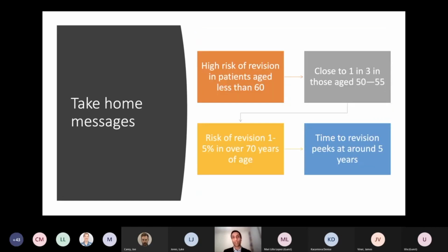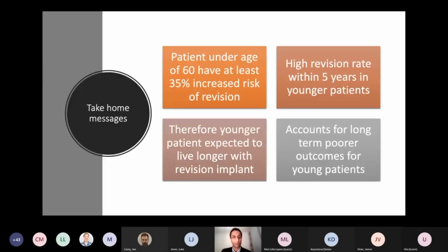So the take home messages from doing joint replacement surgery in young patients is that there's a high risk of revision surgery, close to 1 in 3 in those aged between 50 and 55. And that risk rapidly declines over the age of 70. Patients under the age of 60 have at least a 35% increased risk of revision, and it's normally at around 5 years, which is no time at all, that the patients require revision surgery. So with a younger population undergoing joint replacement surgery, it is likely in their lifetime that they will outlive the implant and require revision surgery. And if they're really young, they may end up requiring it on two occasions.